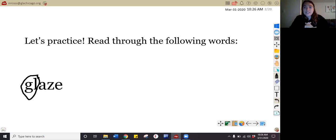Now I noticed something at the end of this word. I noticed an E at the end of this word. Raise your hand if you think this might be a silent E. Raise your hand if you don't think it's a silent E. Okay, let's practice. First, we're gonna practice without a silent E and see if that word makes sense. So, gl, and the A is going to say a in this word if we don't think there's a silent E. So let's go ahead and try to read that word without our silent E.